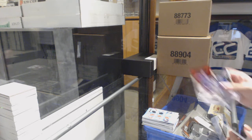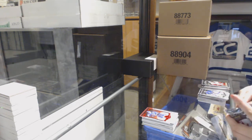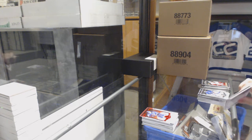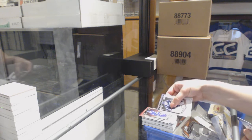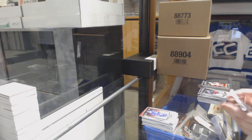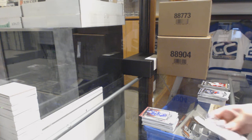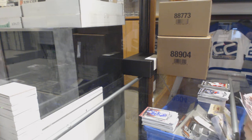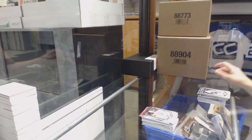Ruby number /399, Vladimir Tarasenko for the St. Louis Blues. Number /599, Matt Sundin for the Toronto Maple Leafs. Number /999, Corey Schneider for the New Jersey Devils.